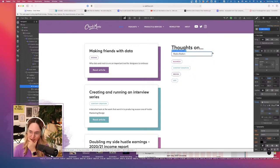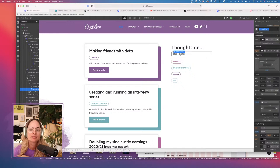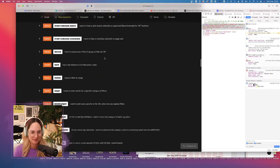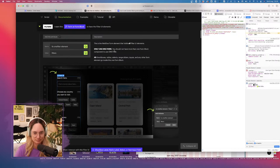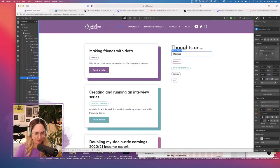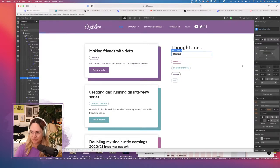Okay. Let's try set it up with one. Like, let's just try get it working first and then I'll worry about the styling maybe. And do I apply it to form block or form? Oh, either or, okay. Well, let's try put on this then.